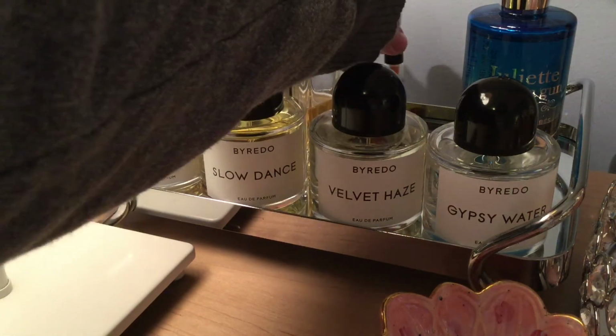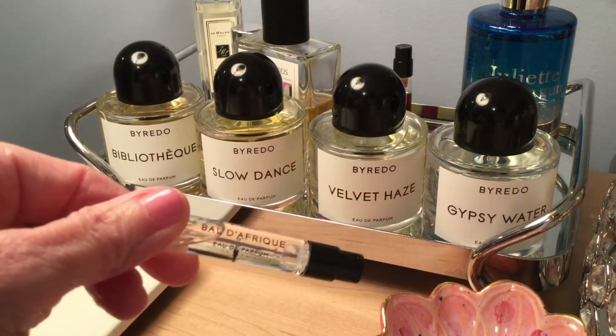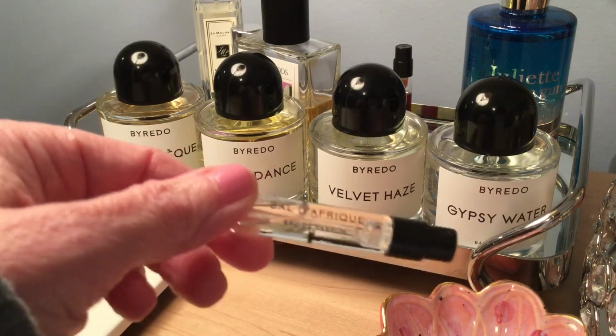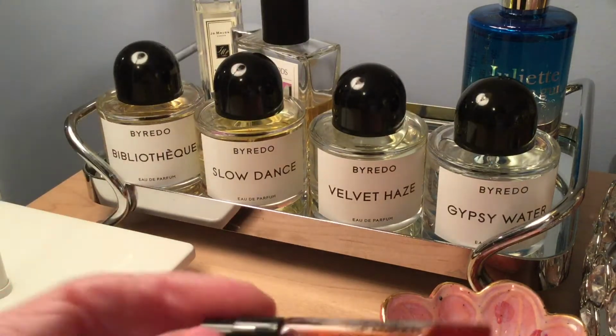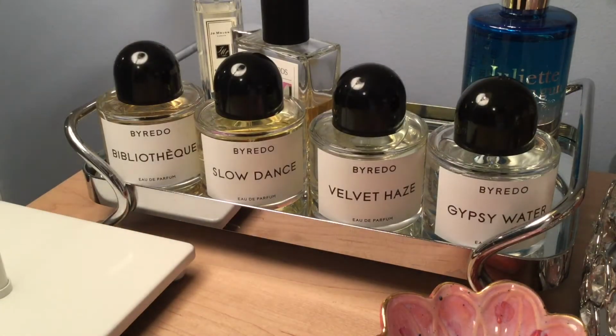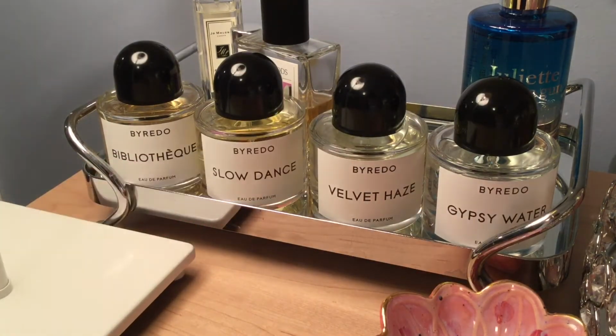And then just back there, I'm not going to do some tiny samples, but I do happen to have samples of Byredo Belle d'Afrique, which is one of their more popular scents, and it does smell good. And then also I have Tobacco Mandarin, which, sorry about that, smells really good too. And obviously, most of Byredo's scents are unisex.